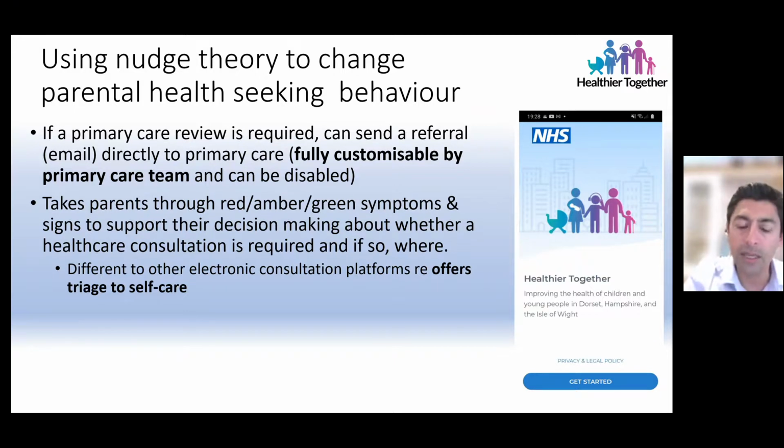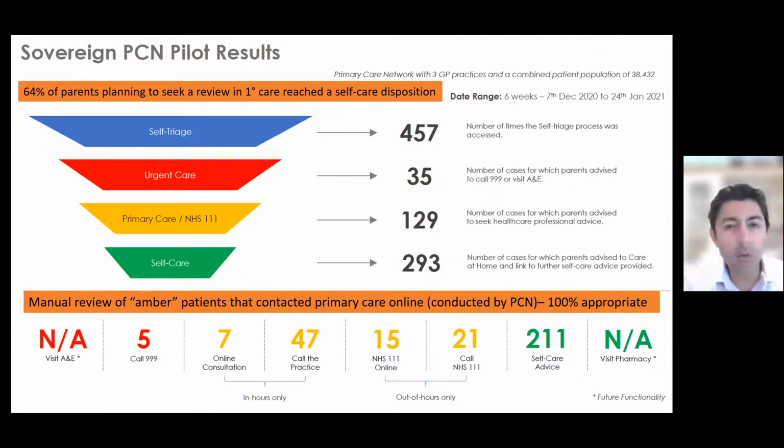You're very unlikely to be inundated with amber emails, and instead over 70% of your patients will be signposted to green, which means they're highly unlikely to then call up the practice and make it challenging for reception staff to be answering many phone calls. And so, as I said, when we piloted it in the Sovereign PCN, almost 64% of parents who use this when they're worried about their child land on a green disposition.